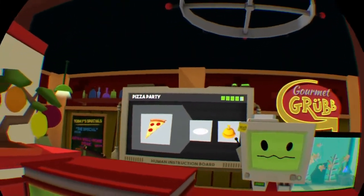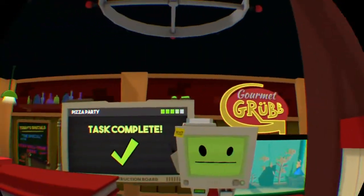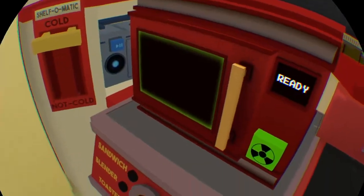That looks like enough to supply the festivities. Send them off to the dining room. Made just a bit of pizza with mushrooms in it.